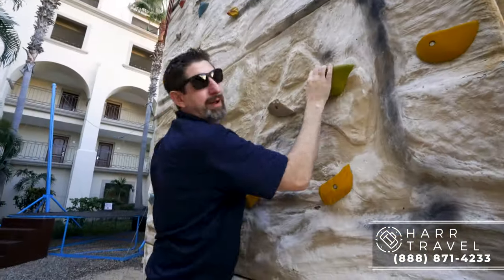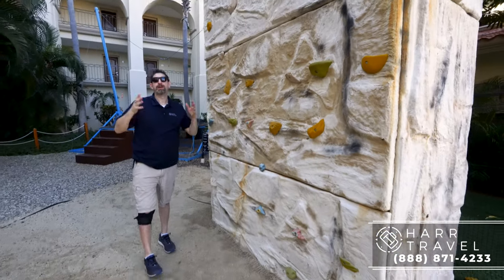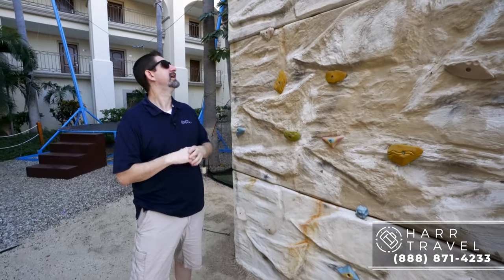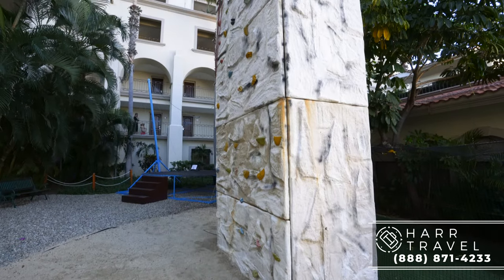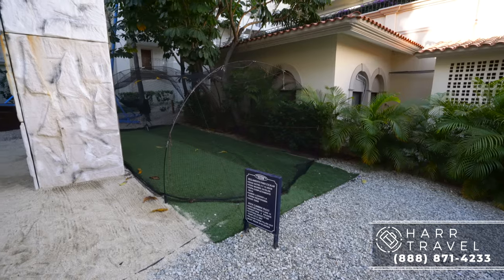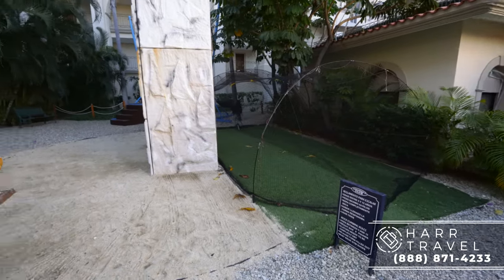Rock climbing wall. All kinds of fun things to do for kids of every age or those of us who think that we're kids. But right here, you've got this great rock climbing wall and a complimentary assortment of fun outdoor activities. So continuing along, you've got the batting cage right there.